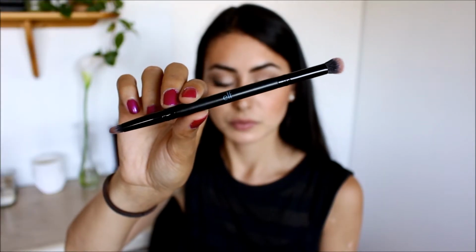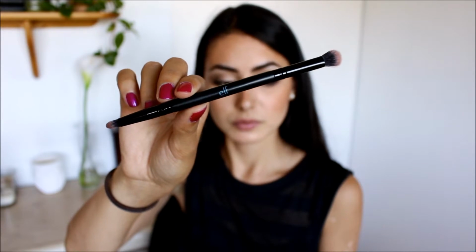And I also got the e.l.f. Aqua Beauty dual-ended eye brush, a fluffy side and then a pencil brush on the other end. It's a bit stiff, and I think it's stiff because it's meant for those cushiony eyeshadows. Even the fluffy end is a little bit stiff, but it does blend out eyeshadows really nicely. It's very soft. It's the perfect shape to use for both blending shadow into your crease, packing it onto the outer corner, and even applying it to your lid. So it's very multi-functional, this end is.